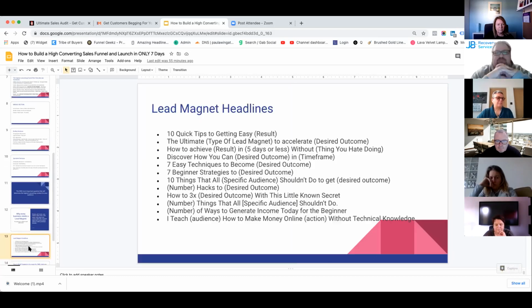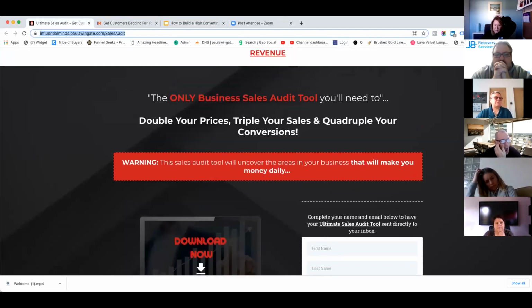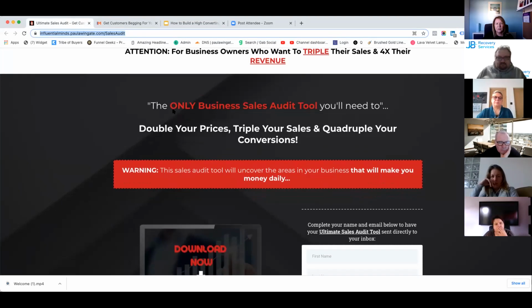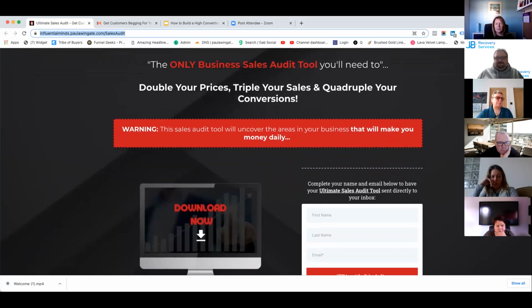Okay, I'm going to keep it open. So I'm going to show you a lead magnet. This is one of the lead magnets for the sales course. Paula's got lots of different lead magnets. You can see it's just a one-pager: attention for business owners who want to triple the revenue, 4x the sales, the only business sales audit tool you'll ever need. Double your prices, triple your sales. Warning, the sales audit tool will uncover the areas in your business that will make you money daily.